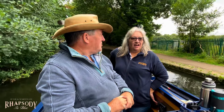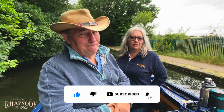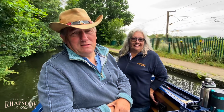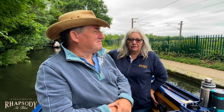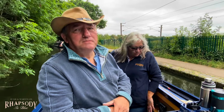I need to have confidence. I need to have a go at doing locks. I'd love you to do the locks. Sometimes the locks are hard work, especially when we do big flights of locks. It does take its toll on me. And honestly, I don't worry about the boat at all. No, but I've had a couple of operations on my back and an operation on one of my shoulders, so working the locks is sometimes quite tough when there's a lot of them.